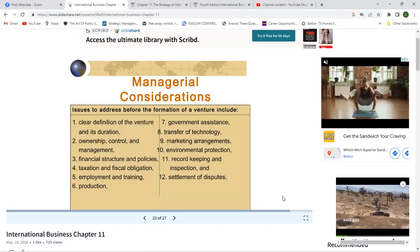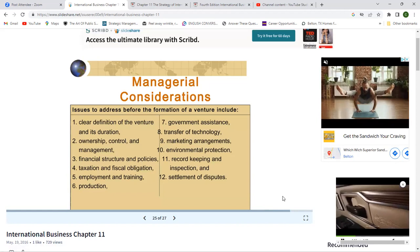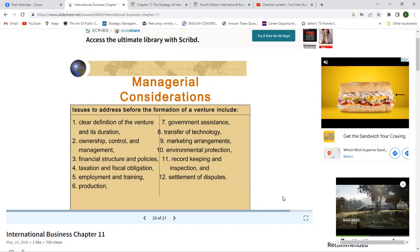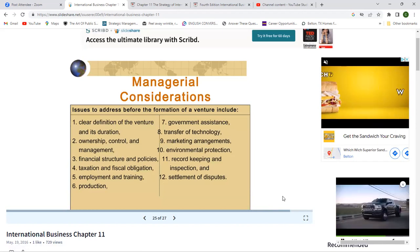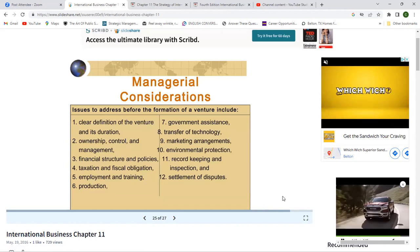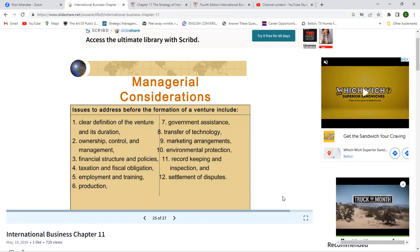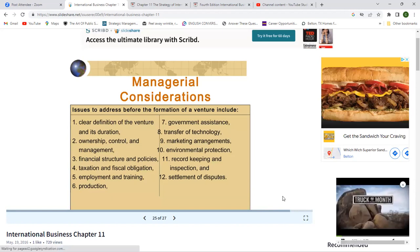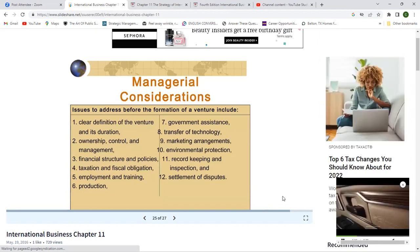Managerial considerations. Issues to address before the formation of a venture include clear definition of venture and duration, ownership, control, management, financial structure and policies, taxation and fiscal application, employment, training, production, government assistance, transfer of technology, marketing arrangements, environmental protection, record keeping, and inspection and settlement of disputes.